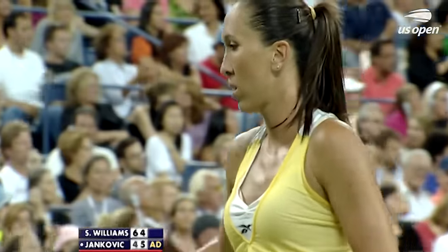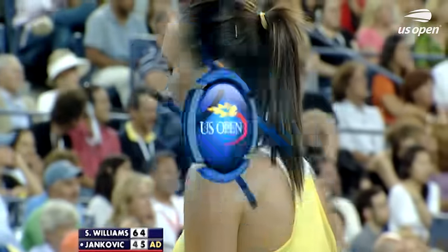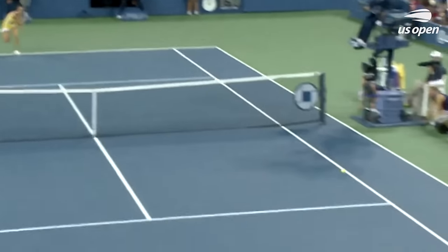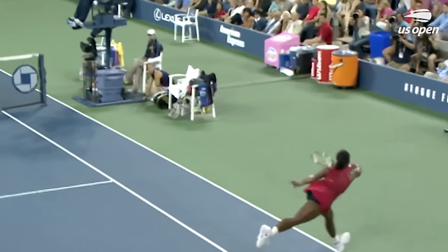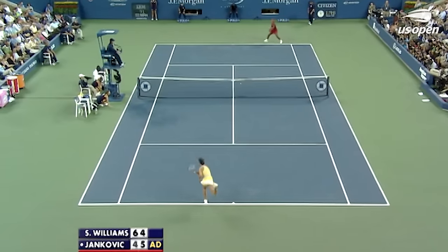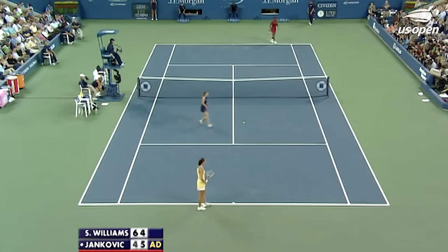Wow. That's big for Jankovic. And that's a huge first serve from Jankovic. She's served mostly up the T when she's pulled out her big serve. So she disguises that serve very well, tossing it a little bit further to her left. Third ace, huge one here. Another game point, another set point. Please.